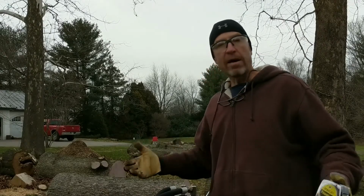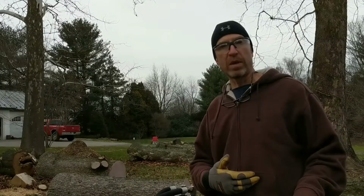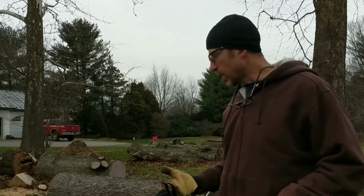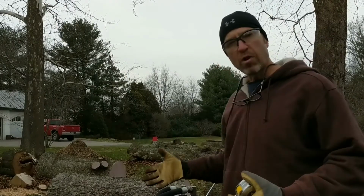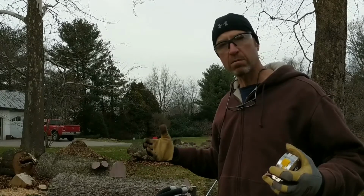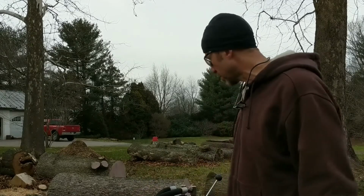But I don't know. I haven't really split much wood with this. We'll split a little bit today just to see what it's like. I thought that was a little bit on the low side, but on the other hand, the hydraulics on this just look absolutely beastly. I mean, way, way bigger than I've ever seen on a splitter before.